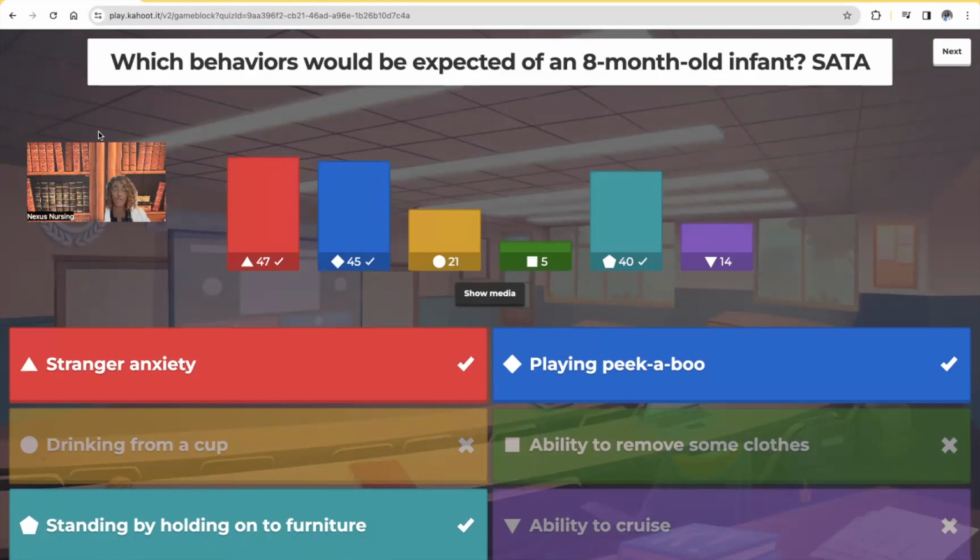Now let's talk about the wrong choices. What about drinking from a cup? Let me tell you when we expect that milestone to be achieved. The big milestone, the 12 months, right? Once that infant's 12 months, they're moving into toddlerhood. They're moving from formula or breast milk to cow's milk. And they are also moving from bottle to sippy cup. All right. They should be able to drink from a cup. They should be able to hold their own sippy cup. So we see that at 12 months.